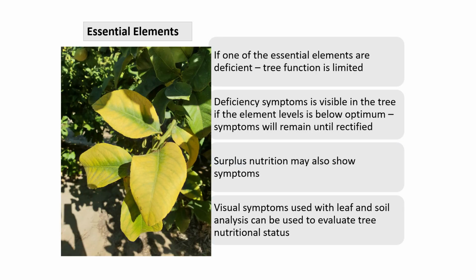Some of the things that we seem to forget sometimes: no element is more important than the other one. So if one of those macro or micro elements is deficient in the plant, it will have a negative effect on the processes happening in the plant. Deficiency symptoms are easy to see on the leaves, and they will remain on the leaves until you spray something that corrects that symptom.